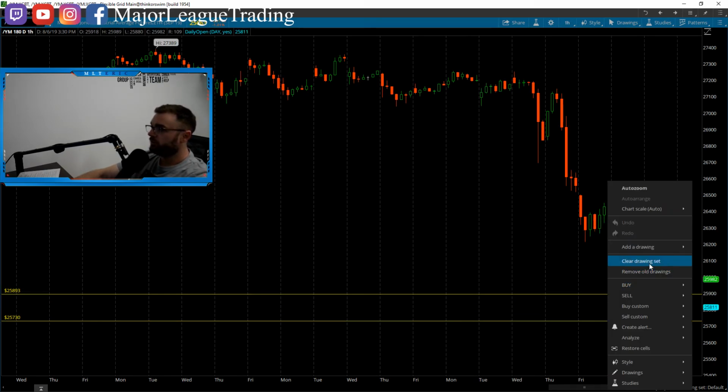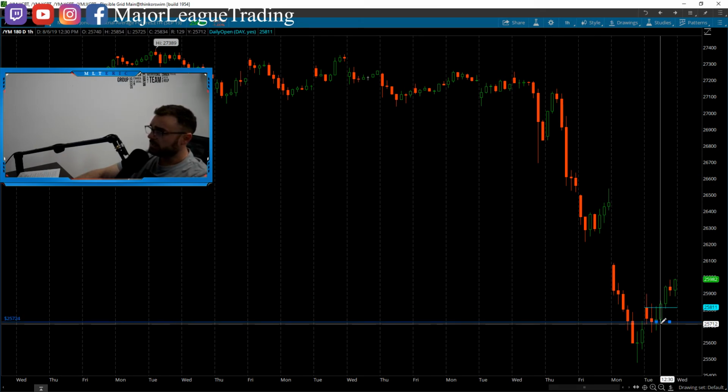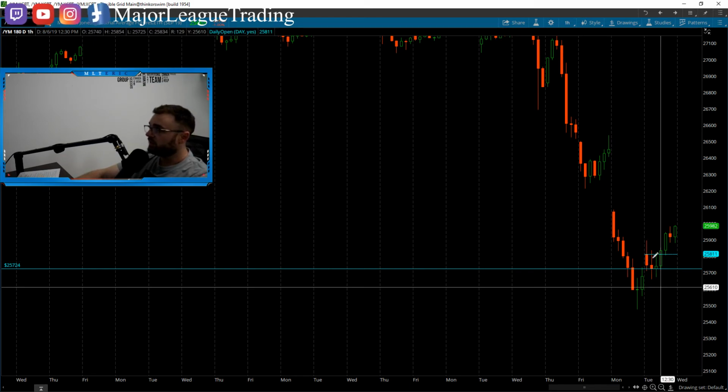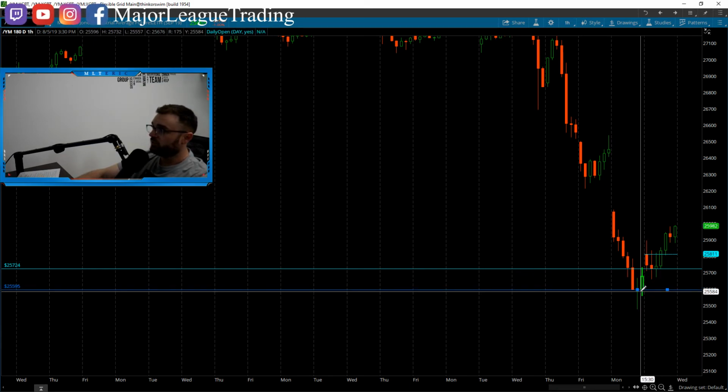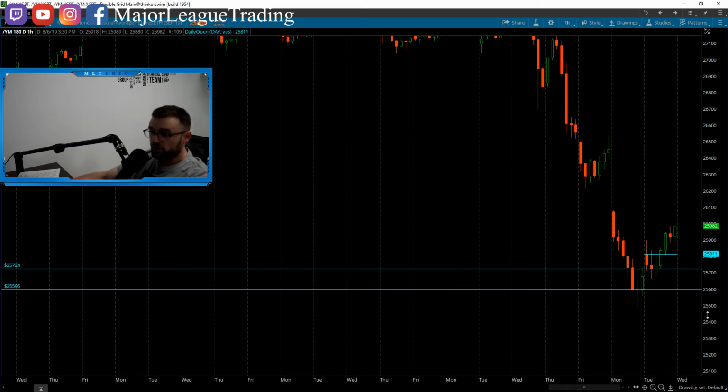Moving over to the Dow real quick. We got about a minute to go. 25.724s here is going to be that resistance level. That's about, what is that, 40, 60 some points above here that the Dow can trade up into. And we've got lows down in here, 25.595s. Overnight low so far, 25.593.